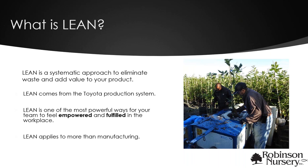Lean is a systematic approach to eliminate waste and add real value to your product, value that can be easily recognized through your customer's eyes. Lean comes from the Toyota production system, but has been expanded on by many companies. Lean is one of the most powerful ways for each of your team members to feel empowered and fulfilled in the workplace. Lean applies to more than just manufacturing. It can be applied to any aspect of your life or business.